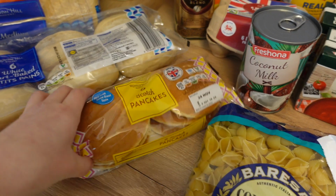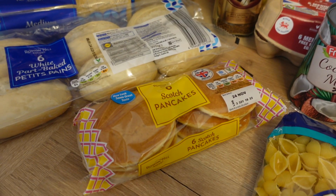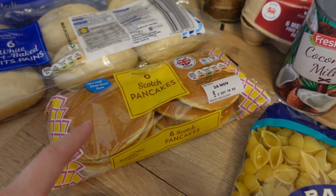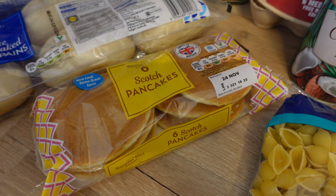And then we've got some Scotch pancakes. This will just be for the kids for snacks. I will just literally cut these up with a cookie cutter into stars or hearts or whatever it might be, put them in a container and take them out with us. They're really good for if we just go to the park or something like that.